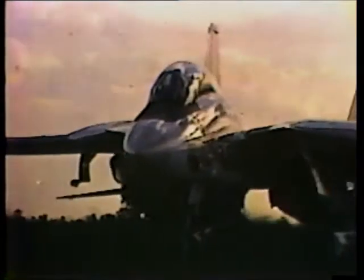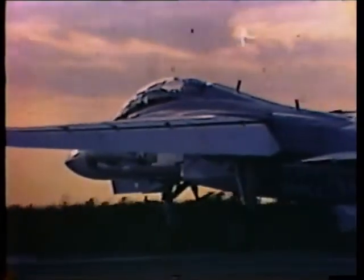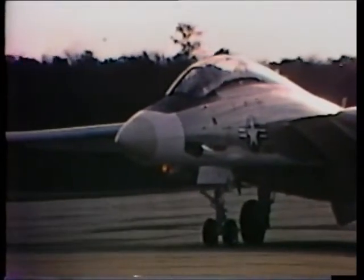Today, the F-14 is what it is because it reflects all the criteria essential to but never achieved before in any single fighter. It does not compromise one performance area for another, and its versatility will provide us with a means to respond for years to come.